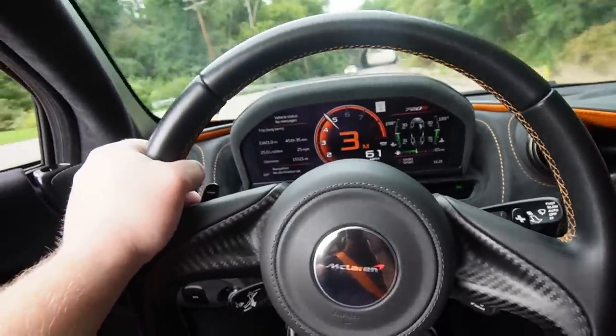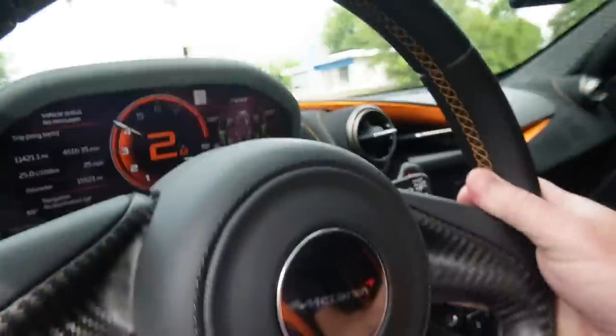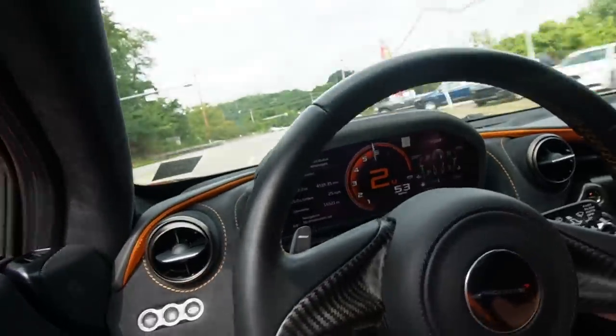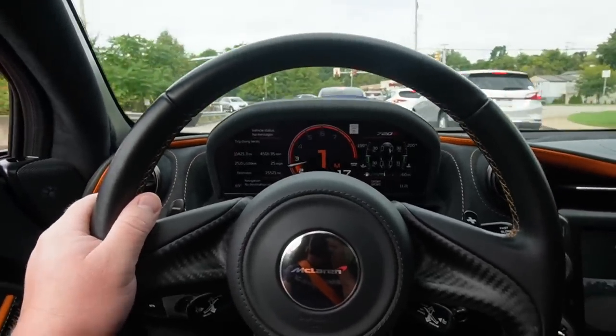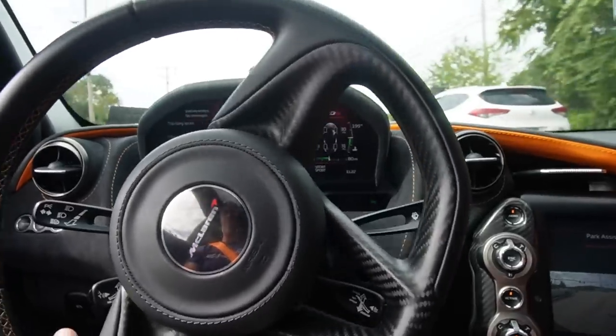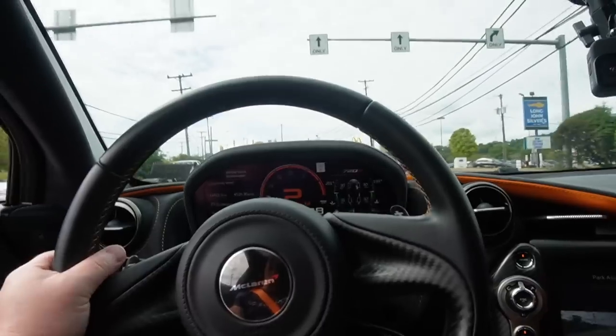Oh my God. Pops in the tunnel, darn it! Man, this thing is a monster. I mean, we're going 20 miles an hour and he's like, bah, bah, bah, bah, bah.